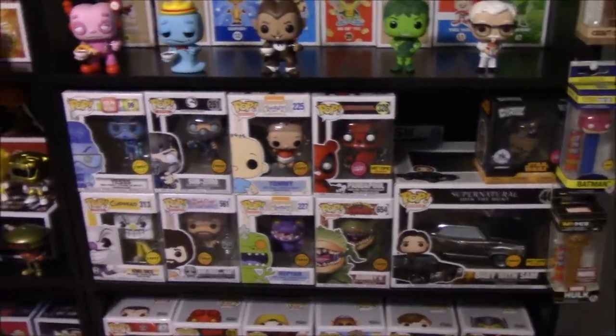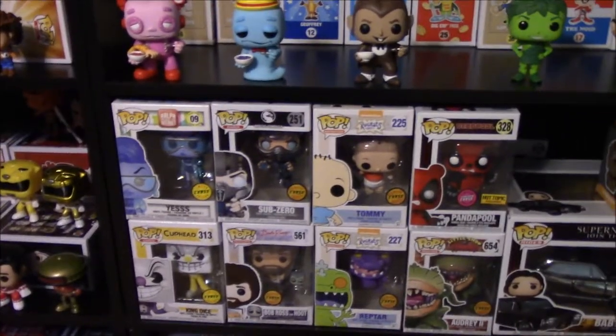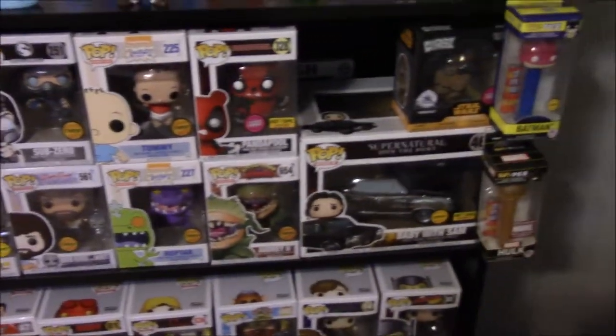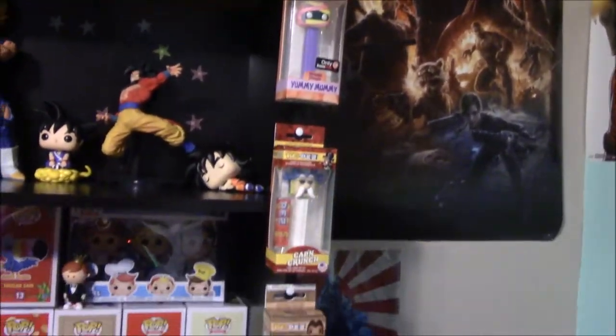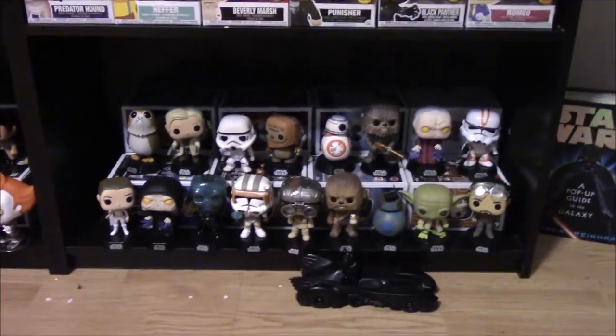Now, I mean, like I said, if you guys know about pops, you know what these are. If not, they're just a variant of the normal one. I guess the best way to explain it. So got a few of those there, some Funko Pezzes. Yes, Funko makes just about everything, including Pezzes. Some more chases, and then at the very bottom shelf, Star Wars.